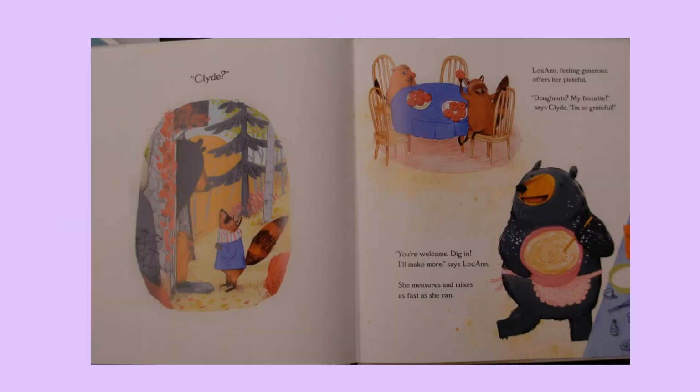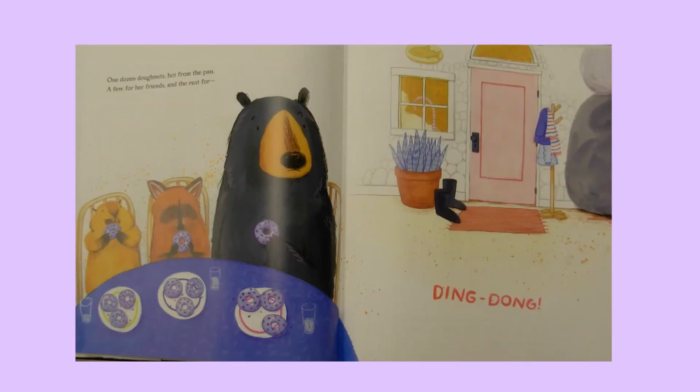Ding dong. Someone else is at the door. Clyde? Luann, feeling generous, offers her plateful. Doughnuts? My favorite, says Clyde. I am so grateful. You're welcome. Dig in. I will make some more, said Luann. She measures and mixes as fast as she can. One dozen doughnuts, hot from the pan. A few for her friends, and the rest is for Luann.